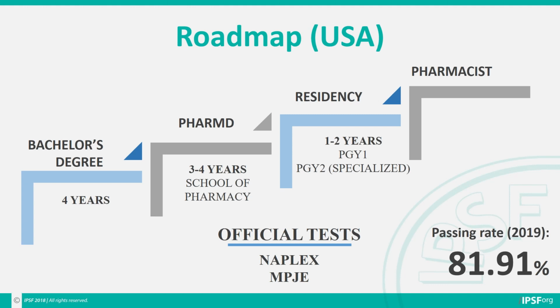pharmacy graduates. Shortly after, this exam can also be taken by foreign educated pharmacists who have earned FPGEC certification. Now, the latter, the multistate pharmacy jurisprudence exam, is designed to test your application of laws and regulations for that specific state or jurisdiction you're going to. And if you look at the 2019 passing rate, 8 out of 10 people passed. And among those, some will choose to apply for a residency program and continue for a second year, which would then specialize in a certain field of interest. Or you could just enter the workplace directly as a hospital pharmacist.